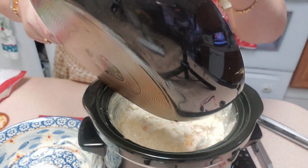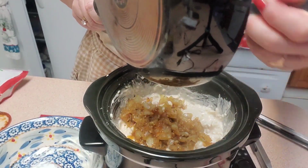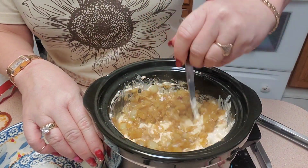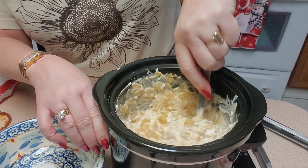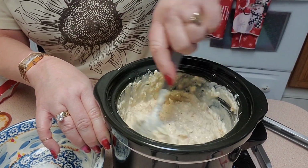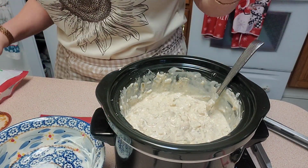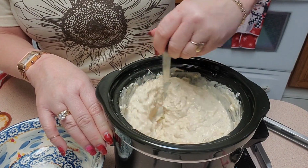Okay. I'm going to put all this in there. Onion mixture. Oh my god, this looks good. Almost like a French onion dip. That's why I'm thinking it's going to be really good with Ruffles. Yum. Okay, I got all the cheese in there. I got the tomatoes, mozzarella, brown sugar. I think we're good to go.